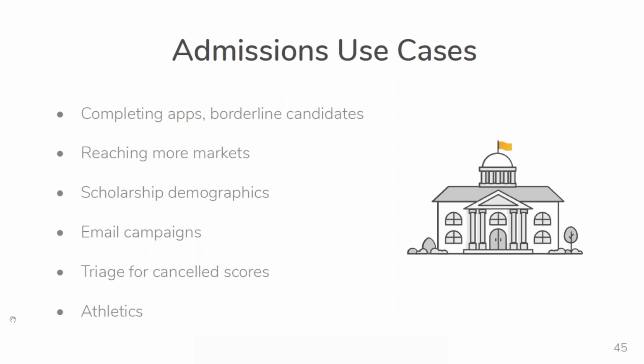Borderline candidates are a popular way to use the Duolingo English Test to get more information about the student. I think in particular, selective universities have appreciated the interview portion of the test in being able to elicit more qualitative aspects of various candidates.